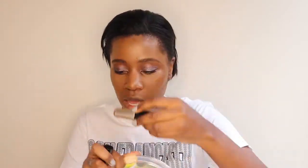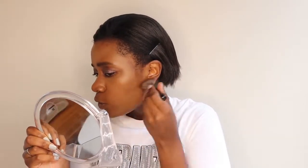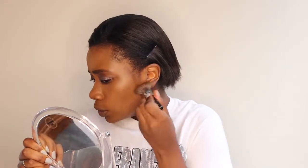Actually, first I wasn't too into this because I bought it as a contour, but afterwards I realized that it's not as dark as I was used to. But at the same time, now I'm really feeling it, because I don't want that extra hard contour anymore. This just gives more color, just some warmth. It's actually what I'm gonna be about in 2019.